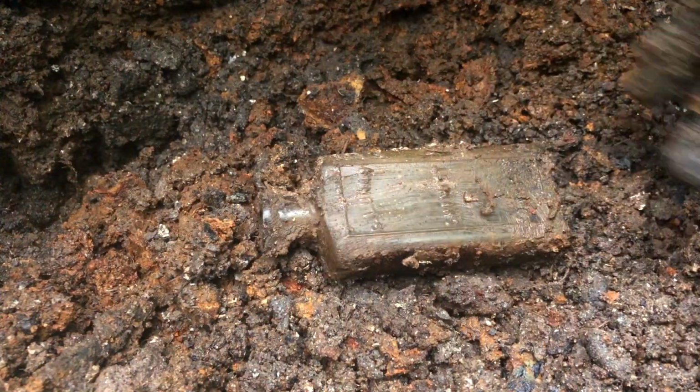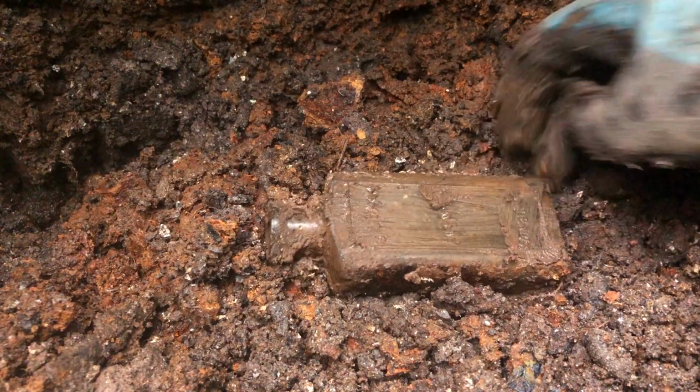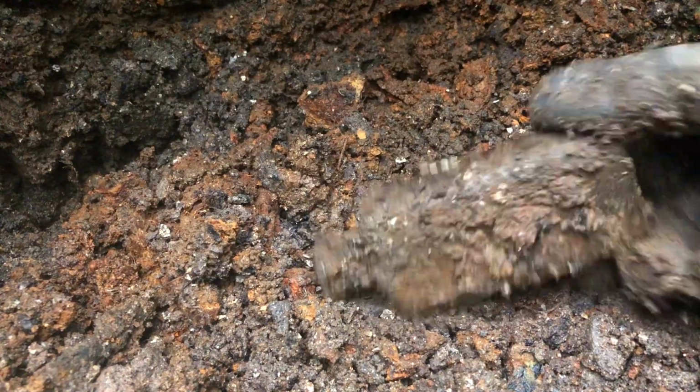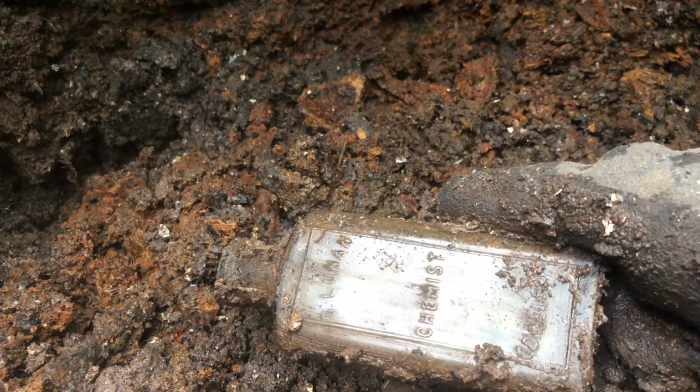Just had this out and gave it a wipe because I thought it was plain. My mistake. What was that? Hang on. G. Lunan Edinburgh. It's an Edinburgh medicine bottle. Got a bit of age to that as well. That's lovely. Local bottle. Happy days.